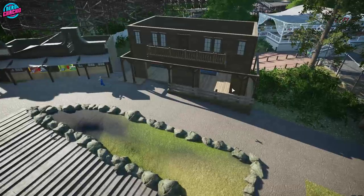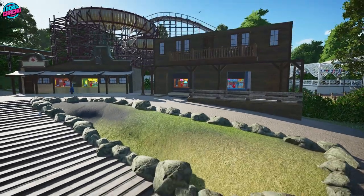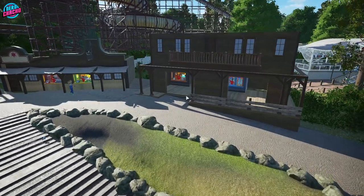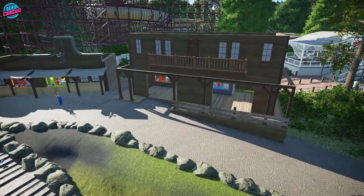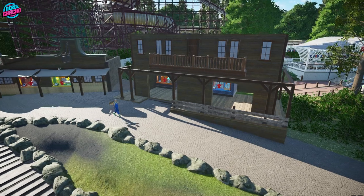Over on this side, I've got another building. It's supposed to be the bank. It will have a flat roof and stuff. I just needed it to look right from peep level. So I've just started to kit that out with its balcony and what I think is going to be the awning and stuff. It needs fine detailing. This is just like a placeholder.